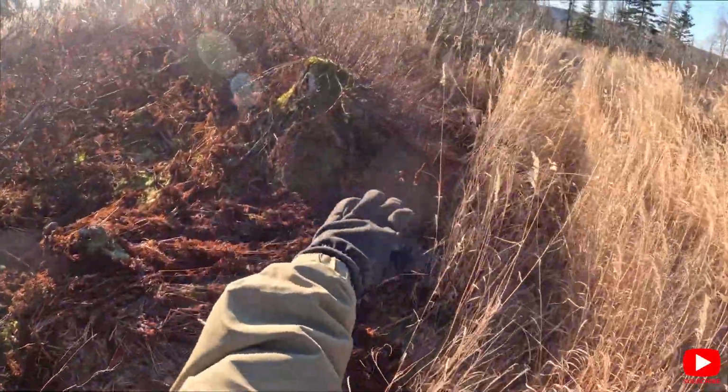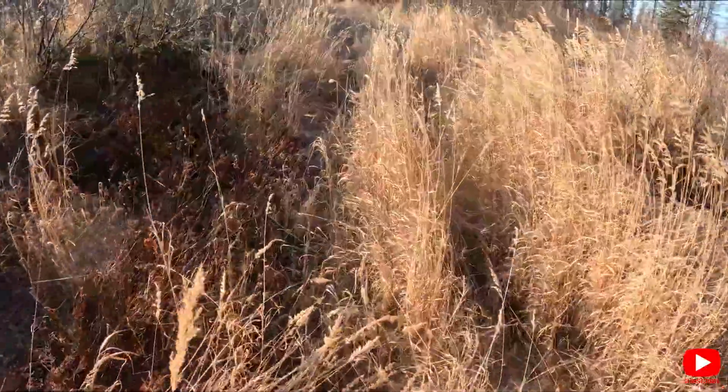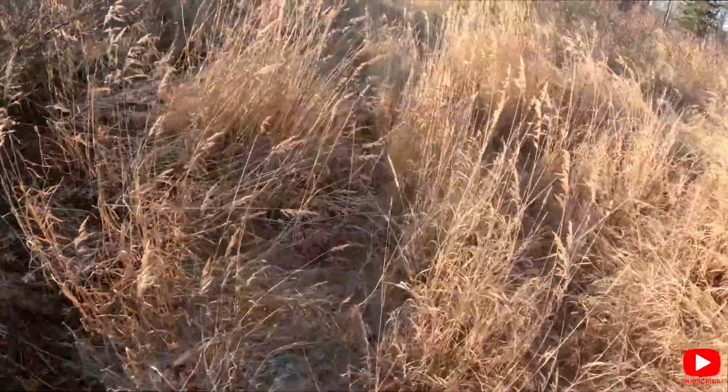I need to come and cut this stump off. That way I don't hit it with a wheeler or something, or the snow machine when it gets some snow.